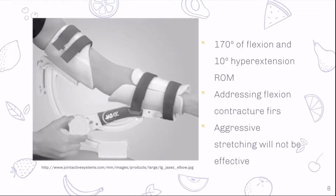And here's a picture of what the device looks like. There's 2 cuffs, one's proximal, one's distal, and they have Velcro that closes kind of like the bivalve type of cuff. They're prefabricated, so they just need a circumferential measurement to determine the correct size for the patient. And the total range of motion that is available with this specific brace is 107 degrees of flexion and 10 degrees of hyperextension, which I thought was interesting that they go into hyperextension.